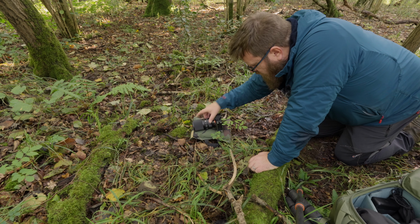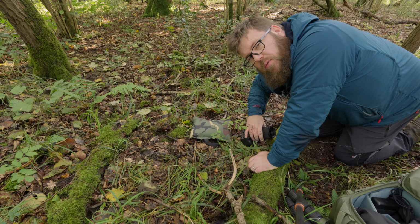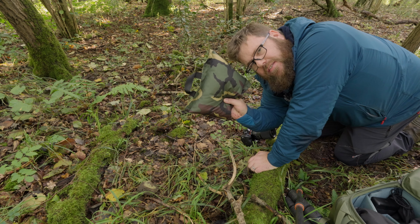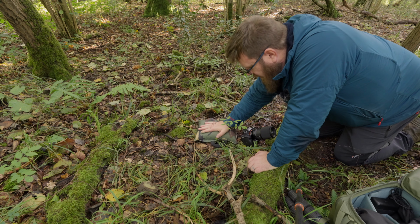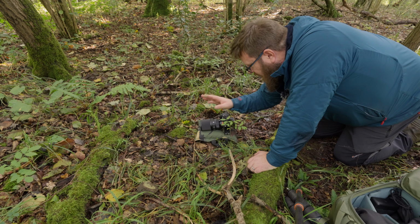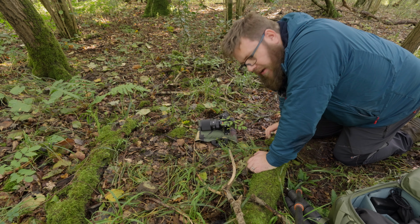My missus wasn't too impressed in the week. She thought I was wasting money because I bought this, which obviously you can't see because it's camouflage. I bought this little beanbag, and actually, you know what? It's coming in useful because I'm able to get the camera a lot lower than I can with the tripod. I can just nestle it on here, position it how I want, and get those real nice low-down shots. I really quite like this, if I'm honest.